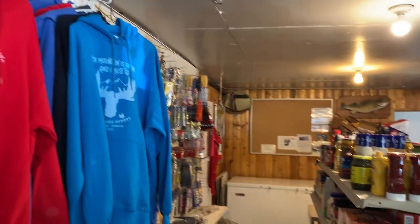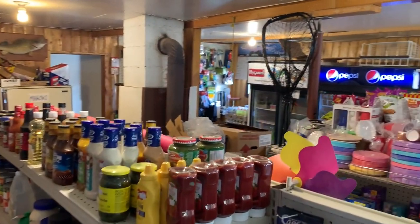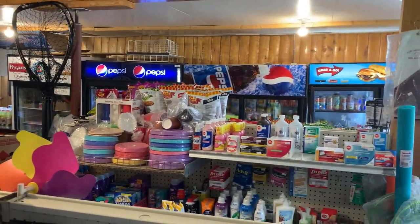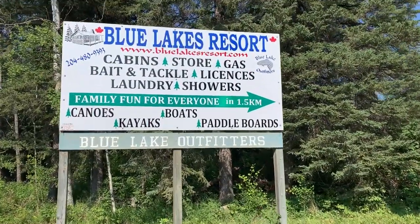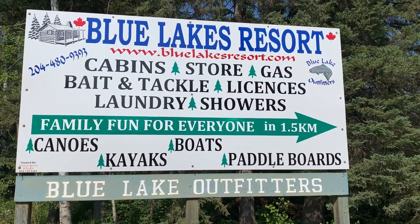This isn't the type of resort that has only a couple things. You'll find almost anything you need at the Blue Lakes. Lots of people come here from the other resorts to make sure they find just the thing they're looking for. The Blue Lakes Resort is located 1 mile away from the major junction, so if you're coming from Dauphin, look for the sign to make sure you get the right road.